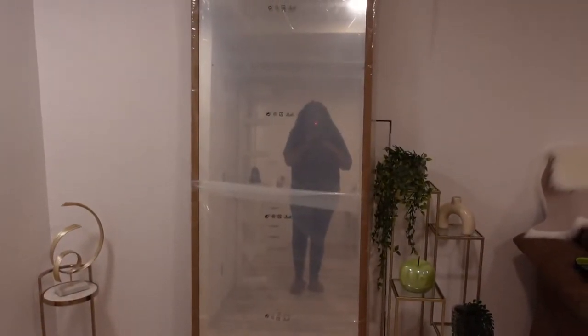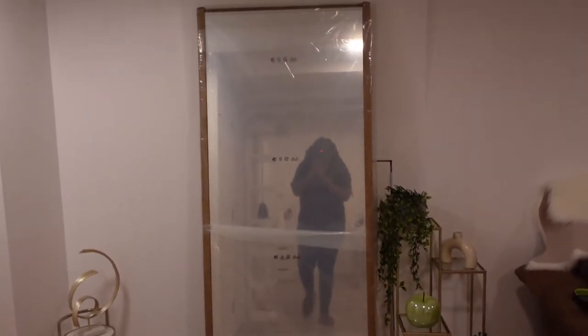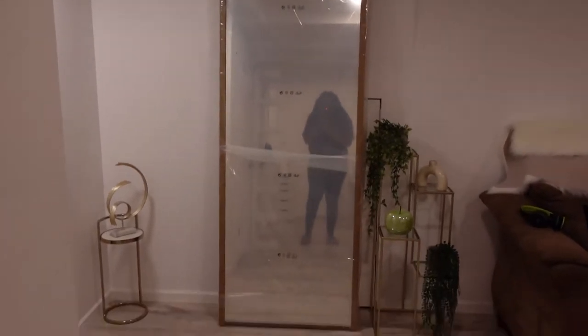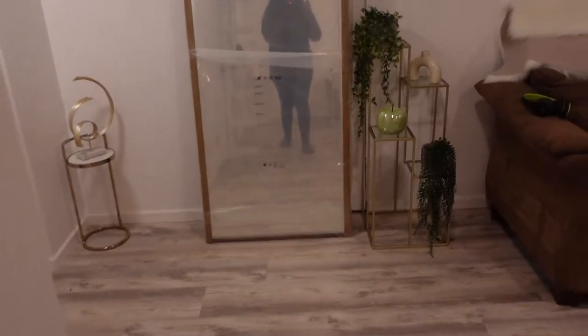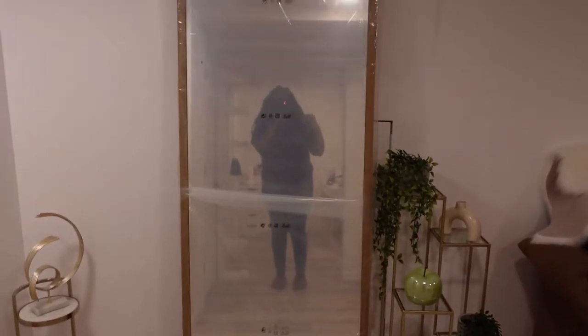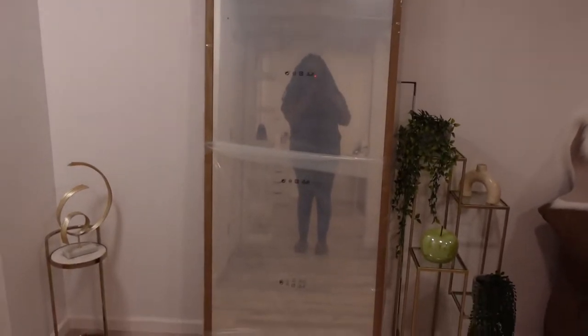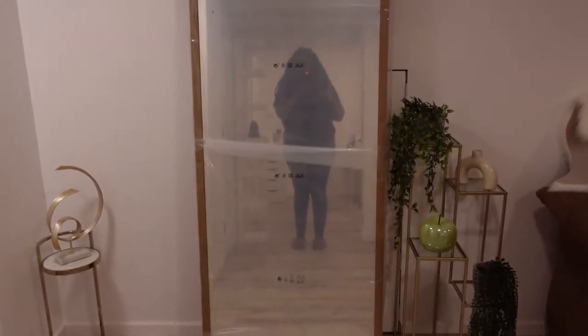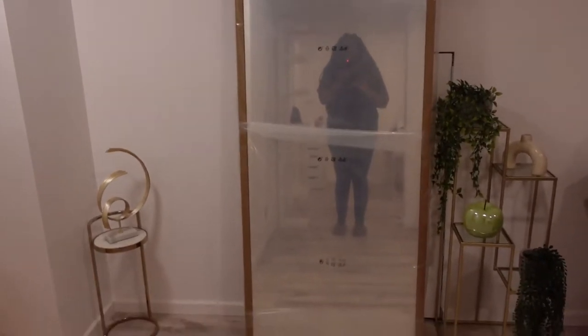Okay you guys, as promised, I'm going to unwrap this Hovet beauty. Look at me, y'all. Look at the space. Being a tall person, a tall woman, y'all just don't understand how this is. Okay, let's get to it. Let's go ahead and unwrap it.